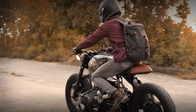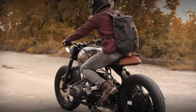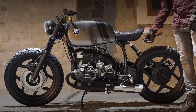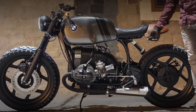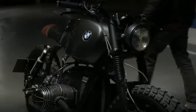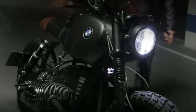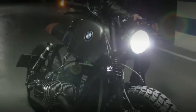His interest with custom motorcycles started when his girlfriend got ill, and they had to struggle day by day. After that, Mark decided to start fighting his fears and realizing his dreams. And this amazing BMW is one of them. This is also why he baptized it Amulet. A small object worn to defend you from bad things.